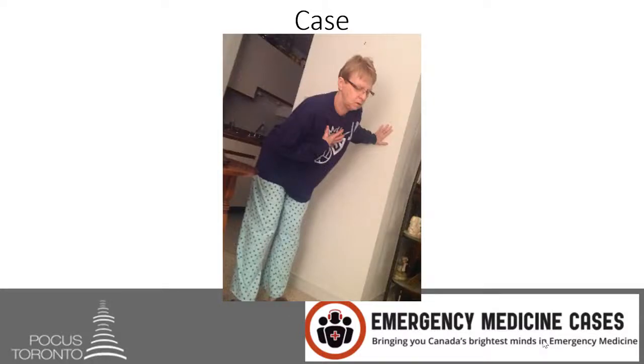This is a 65-year-old female who comes into the emergency department complaining of shortness of breath. She describes her shortness of breath as worsening when she ambulates, to the point where she can't even go from her bedroom to her bathroom without having to hold onto the wall, stop, and try to catch her breath. Even when she's at rest, she's quite short of breath.